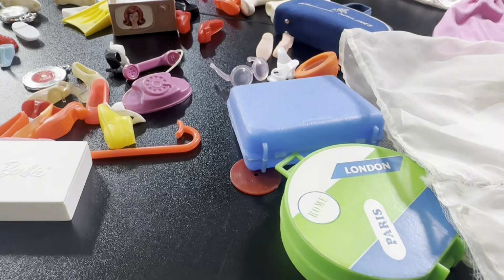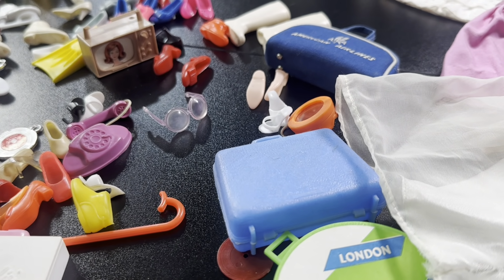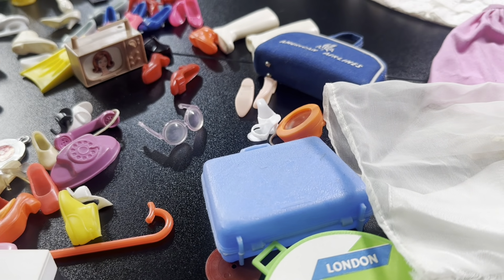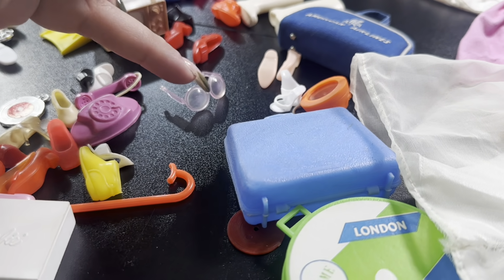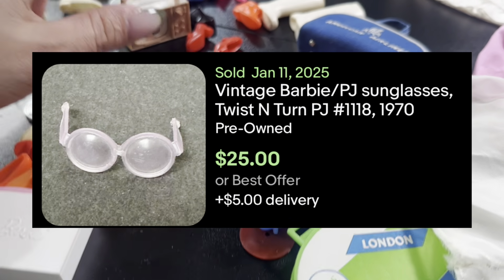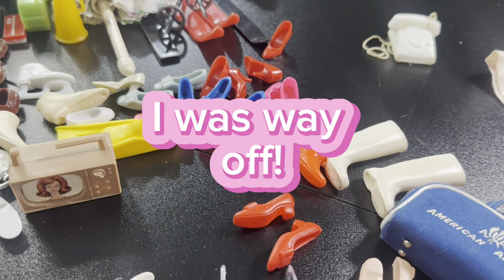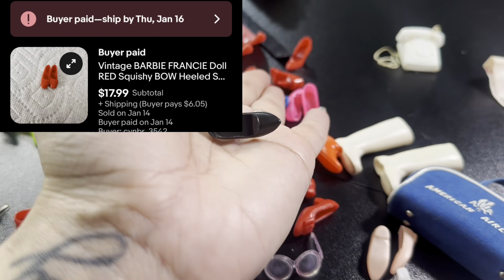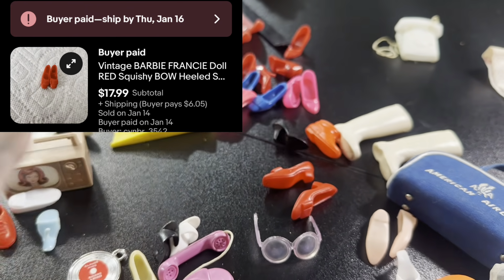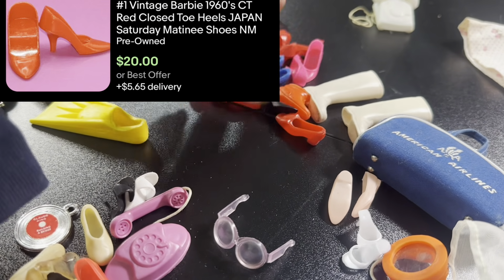Now this is something, again, that just comes with experience. I know that these are PJ's sunglasses. So something like this, without looking it up, I'll throw up a comp. But off the top of my head right now, I'd say I could sell those for $8 or $9. These squishy shoes, I'm looking at between $15 and $20 a piece. Same thing for the closed toe shoes, probably between $15 and $20 a pair. And I have quite a bit of them.